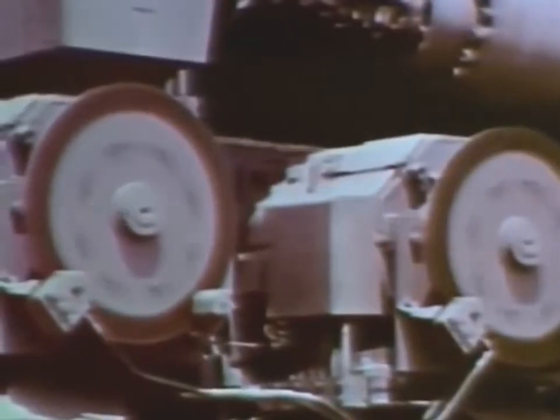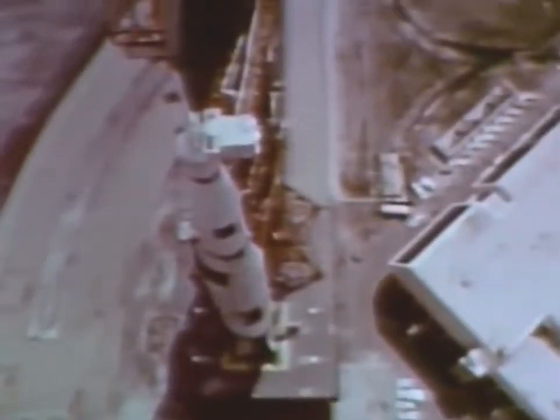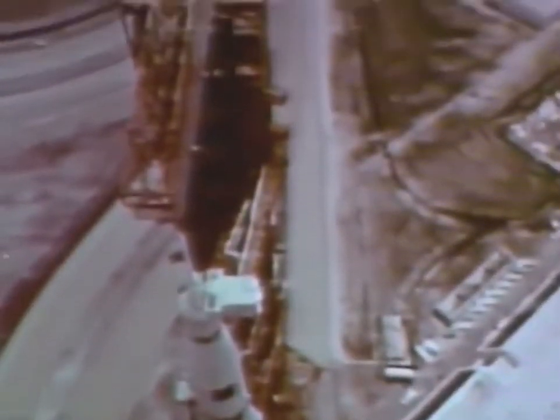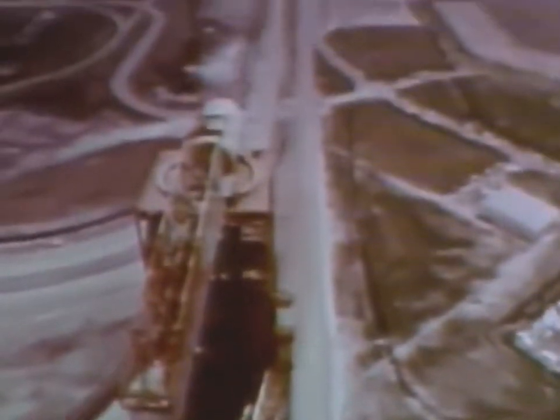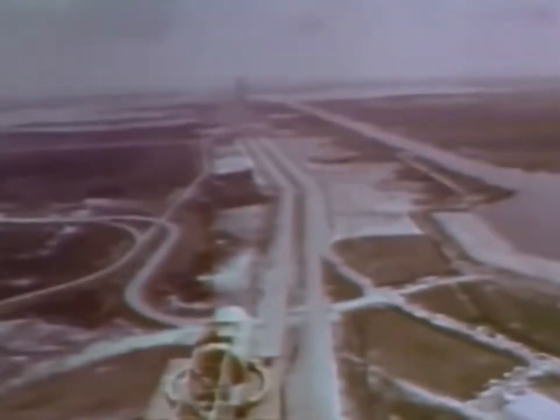The test vehicle, designated the Apollo Saturn 500F, will never make the journey to the moon. It is, however, used to verify launch facilities, train launch crews, and develop test and checkout procedures at the Space Center. The first flight rocket will later make this trip.